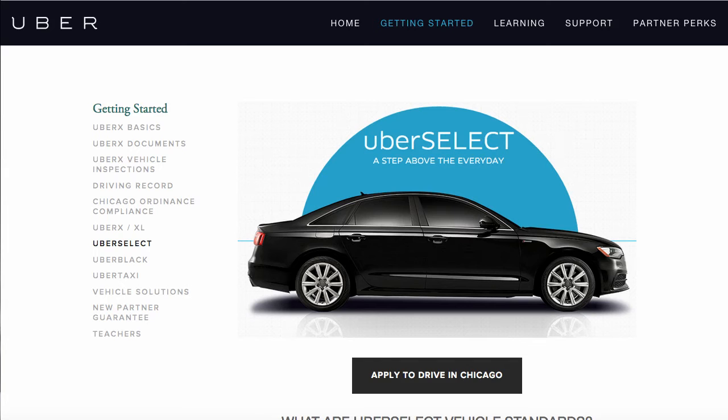So I'm located in Chicago, and I know not only UberX but UberSelect as well as some of the other offerings from Uber are available in many other cities. In Chicago specifically, this is what we're going to be going through, the qualifications, as well as a couple of the other needs for an UberSelect car in Chicago. But this should apply for lots of other cities that have UberSelect.